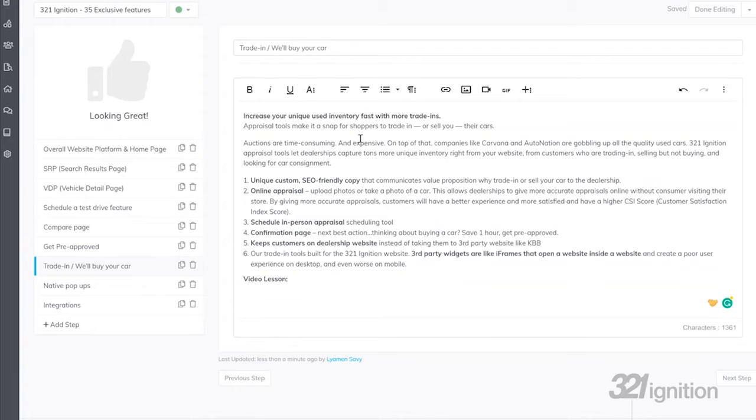To do that, 321 Ignition website platform has 6 unique advantages. One is we write unique custom copy that's also optimized for SEO. But more importantly, the custom copy was designed to communicate the dealership's value proposition for why you should trade in your car with a dealership or sell your car to a dealership instead of doing a private sale or selling to another dealership store. We write this unique custom copy for each dealership. And because it's unique custom copy, it's more likely to get crawled by Google and get your trade-in pages to show up organically in the Google search results.